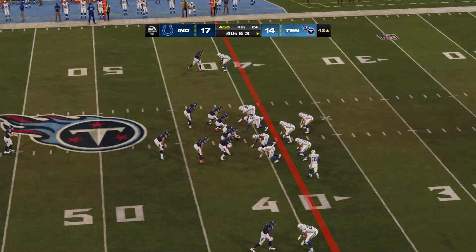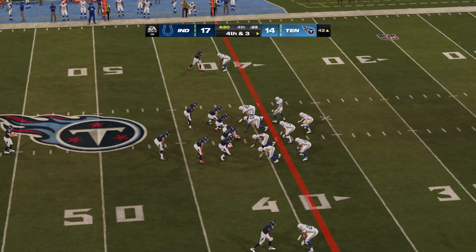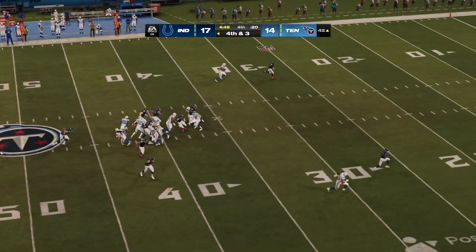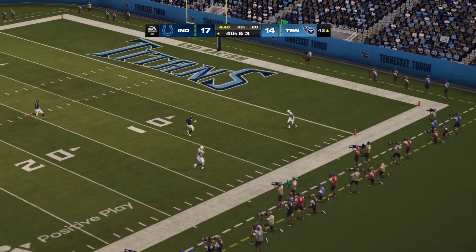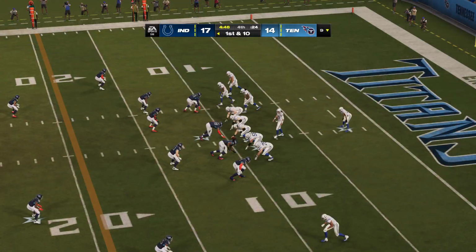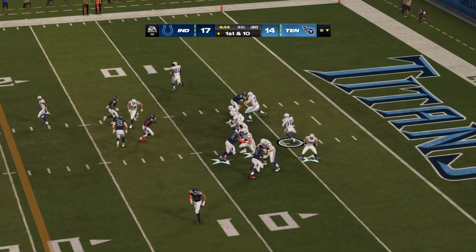Here's Ryan Stonehouse now as he'll punt it away for the second time. That one sails out of bounds. A side judge will walk it off. And he says it went out of bounds at the 9-yard line. Nice punt. The Colts come to the line ready to start their next drive.